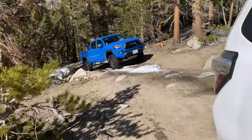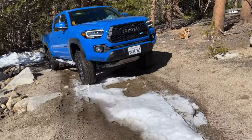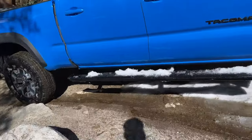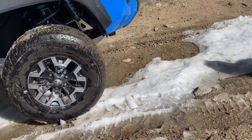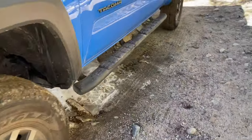So we definitely need to put on my all-terrain, because these tires are not meant for snow or ice, at least. But we got through it. Let's keep spinning. I have to put in my locker. Finally get to use my locker to really help it through. But Scott made it pretty easy with all-terrain.